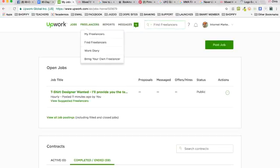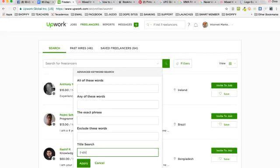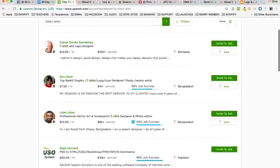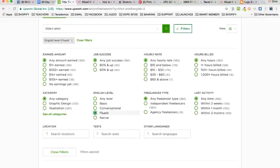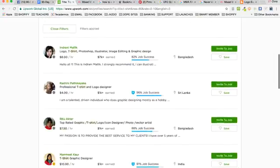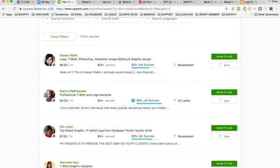Let's go back to Upwork, and let's go to find freelancers. Let's search for freelancers. Do a title search and put the word t-shirt. Okay, so here's a bunch of people that have the word t-shirt in it. Now you'll notice not all of them are ranked well. So let's put in some filters. So I started over. Let's put in these filters: fluent English, $10 an hour and below, 80% and up job success. Okay, so what we've done is we basically got 30 people here. See, now it says 30. So now we have 30 potential people.